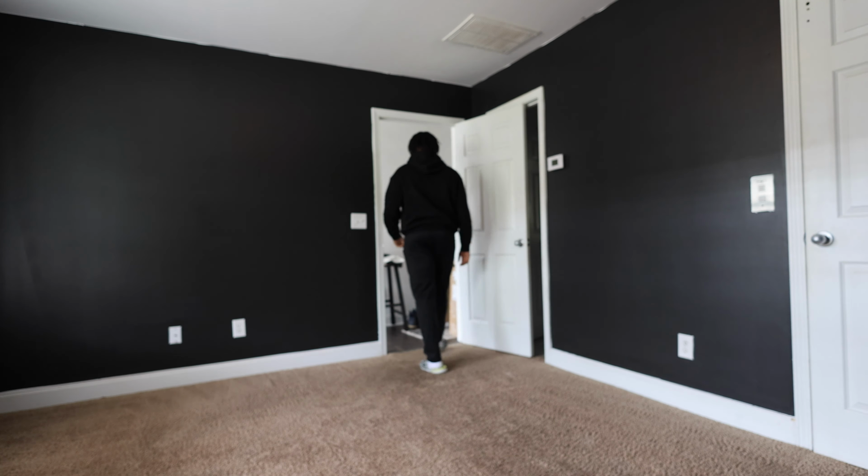Yeah! I'm about to set up the desk. Let's go. All right, guys, so finished the desk. So yeah, man, next up, I gotta figure out how to hide these cables. Cable management has never been my thing. It's gonna be a struggle, but we're gonna try to figure it out.